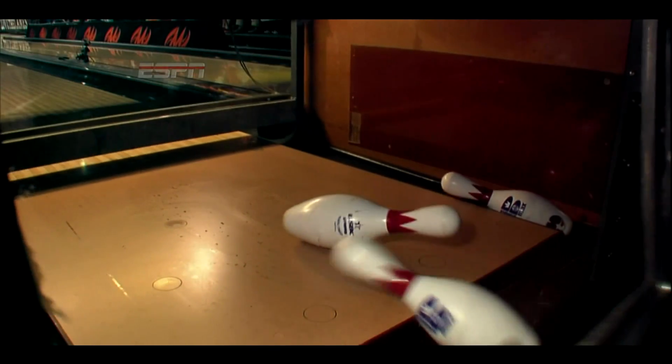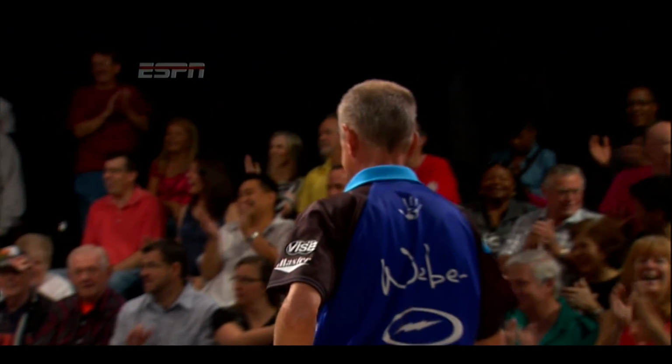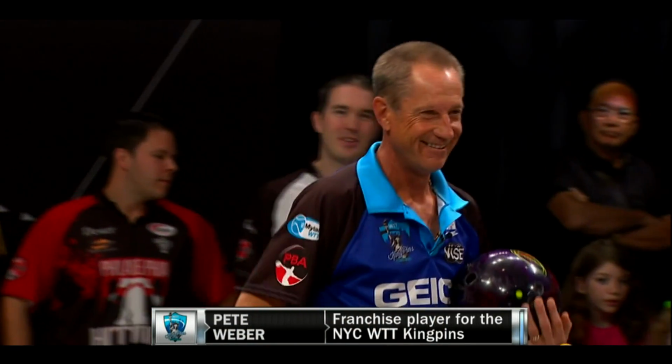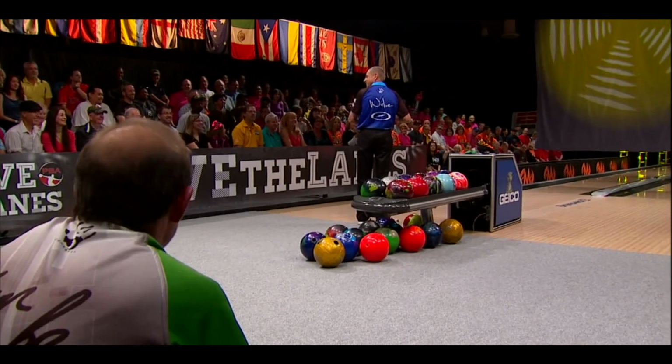Okay. Let's see if Weber makes some kind of adjustment on this left lane. You know, he's been watching everybody go high. It's allowed now. I was thinking about it. Last chance to unseat the Dallas Strikers.